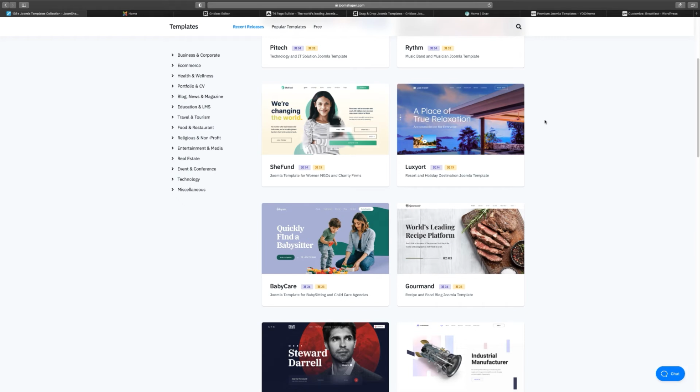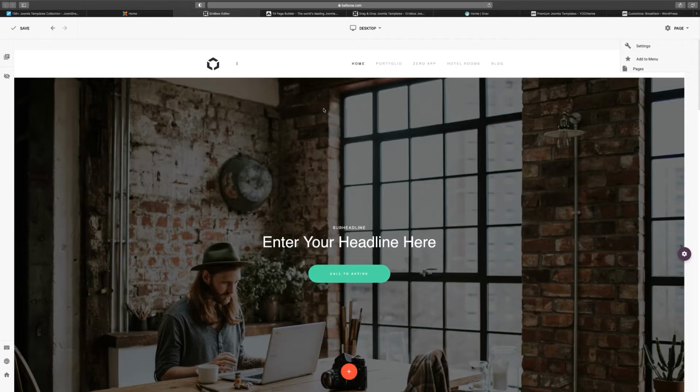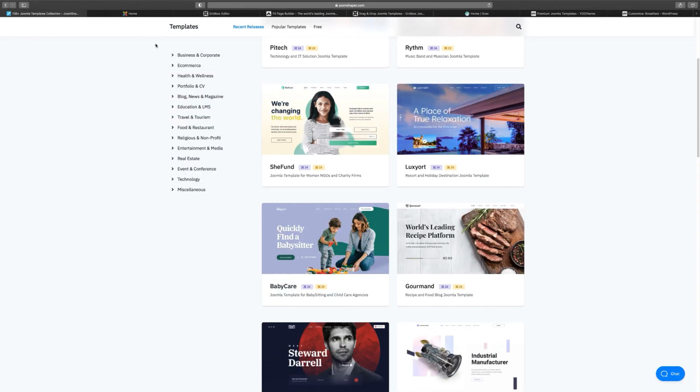Well, that's fine. These page builders, they will work with pretty much whatever you put them on, right? So even if most of them have their own framework, let's say, for example, Gridbox, it's a framework by itself. So when you install it, there's no need to install anything else because it just comes with it. Now, Page Builder, on the other hand, they have the Helix Framework, so you can buy Page Builder separately and then install it with any other framework.